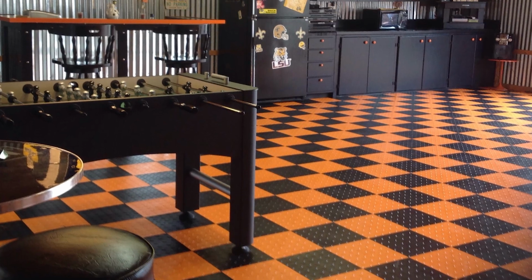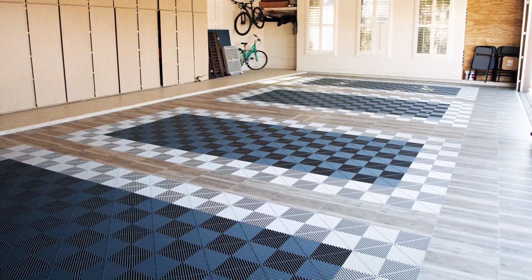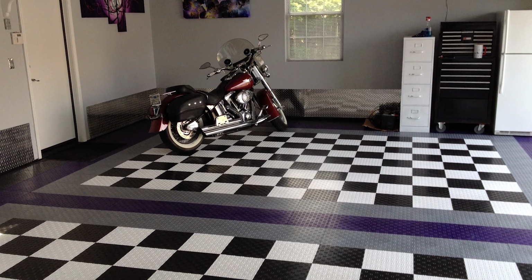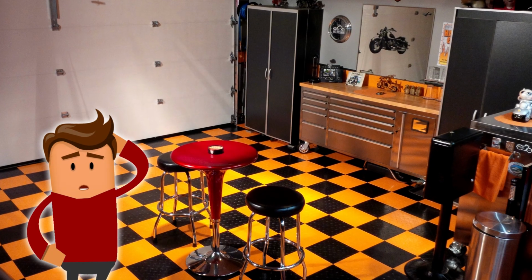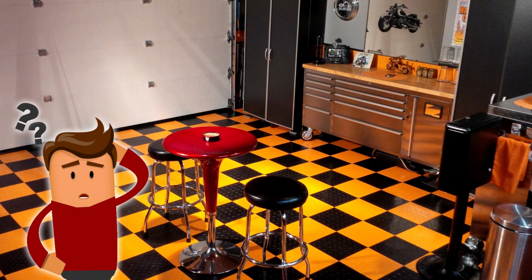When revamping a garage, new flooring is probably at the top of everyone's list. Garage flooring is a great addition to your home, and it lets you personalize your space and make it more usable. But there are also a lot of questions surrounding garage flooring. Good news, we're here to answer those questions.